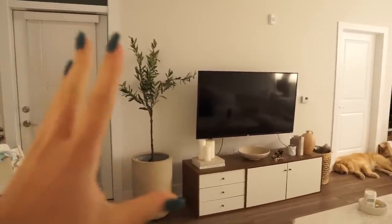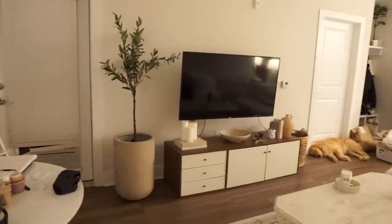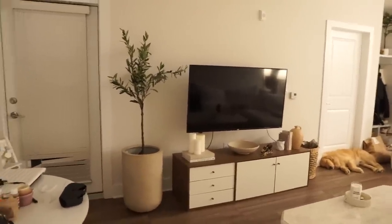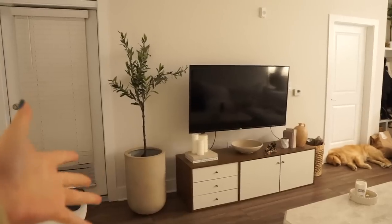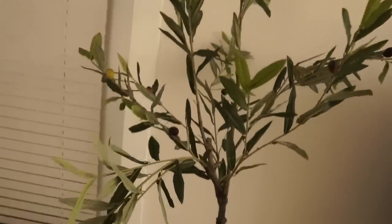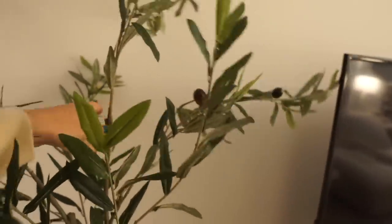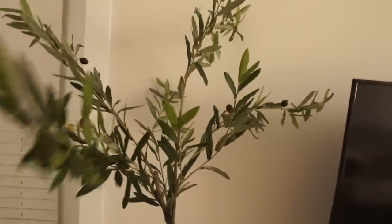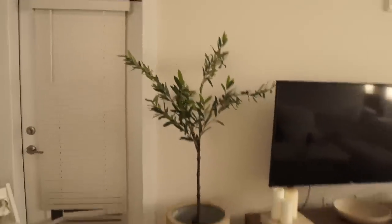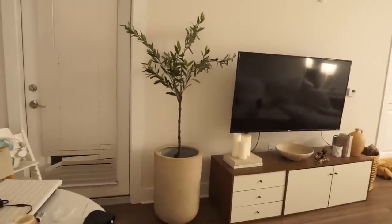I know it looks kind of big for the space because we live in an apartment, but in 2 months we will be in a house and it will fit somewhere and it'll look really good, I think. I need to fluff out these branches some more too. Make it look more like a tree, you know? But I like it. I think it looks way better than the basket.